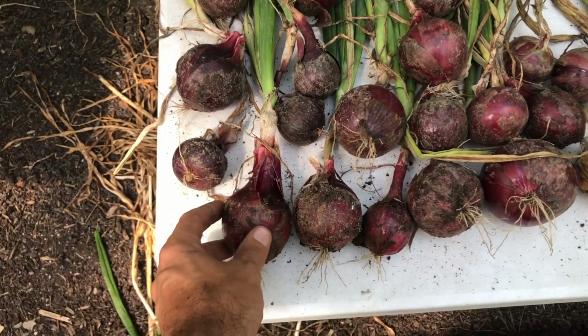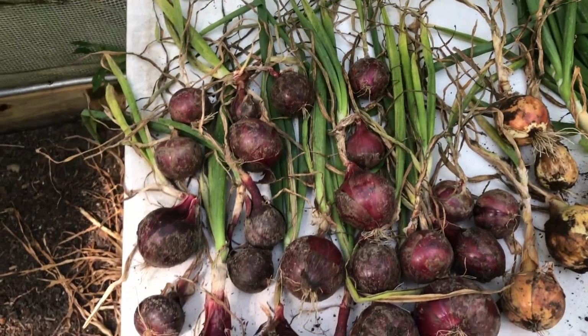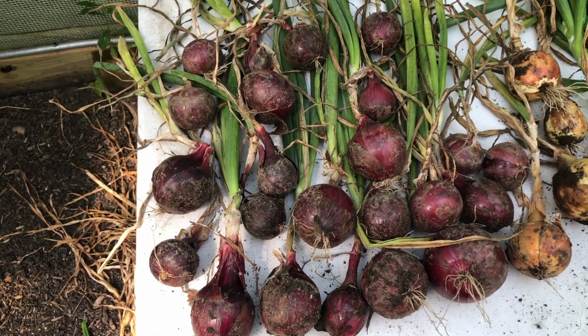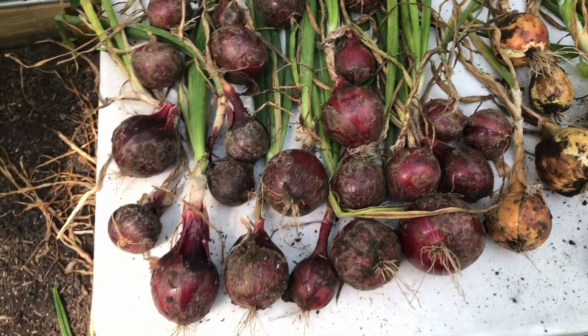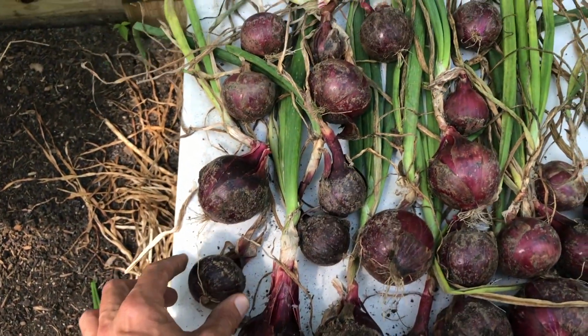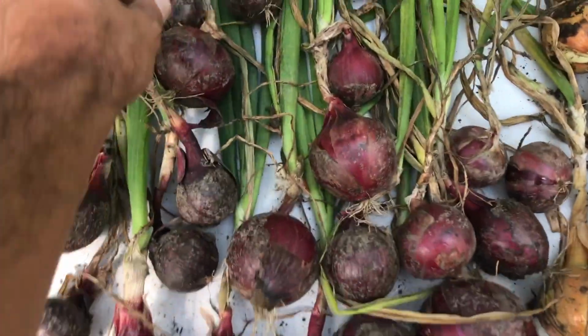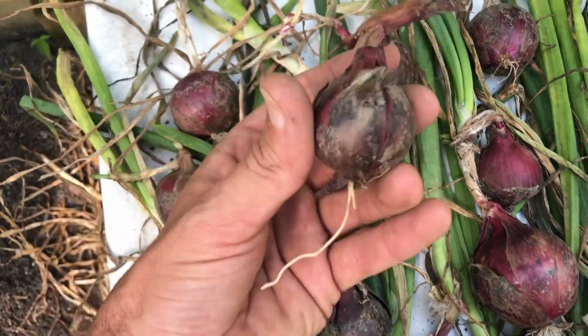Now, I obviously didn't get a lot of the red onions to produce. I think a lot of them may have just rotted in the ground or just never came to anything. But you know, there's a mixture of sizes here. Pretty decent sizes. There are some tiddly ones here. There's that piddly one. Right? Good for an omelet.